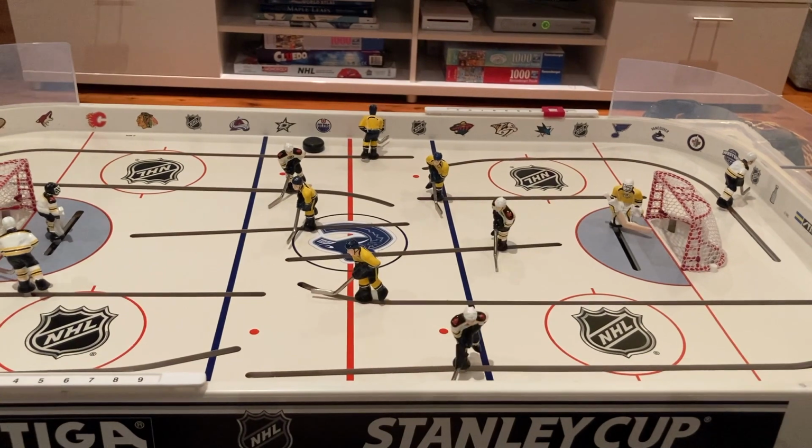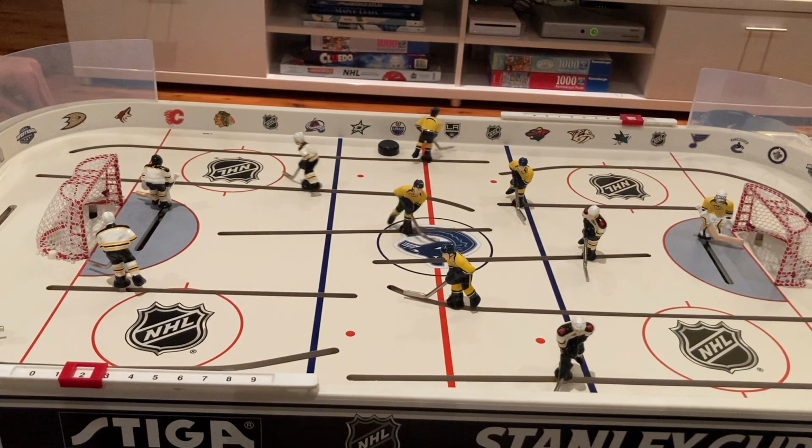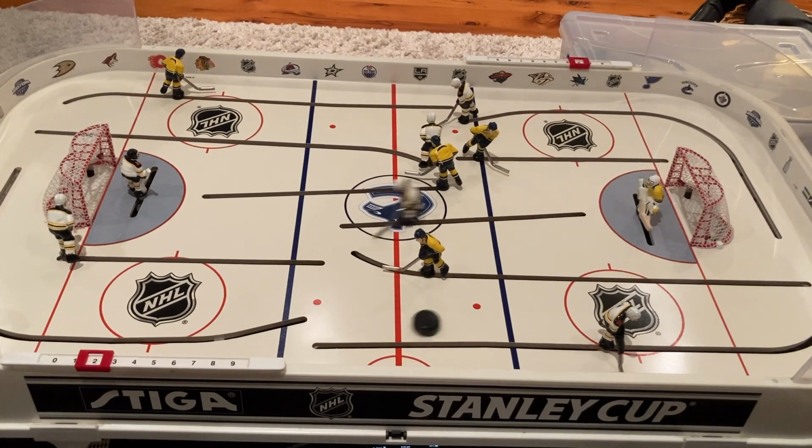But the Predators refuse to go away. A loose puck lands on Niederreiter's stick, and this time he makes no mistake. He hits it hard from the right-hand boards. He finds that gap, similar to what Pasternak did. It's 2-2. And in the blink of an eye, we've got another lead change.